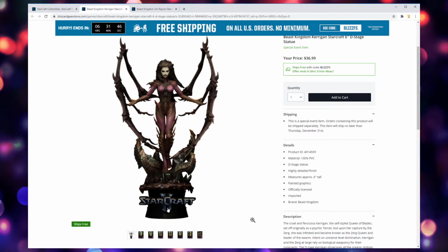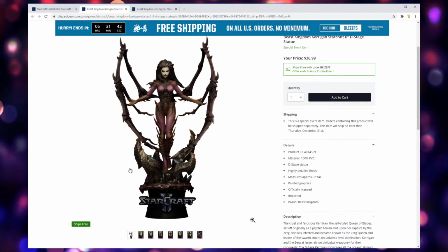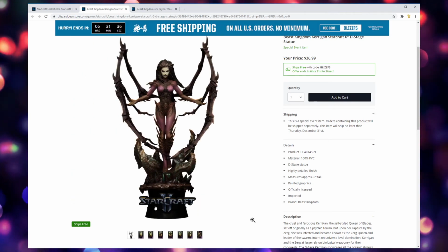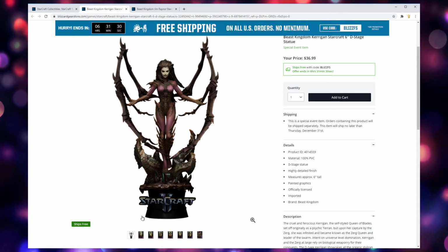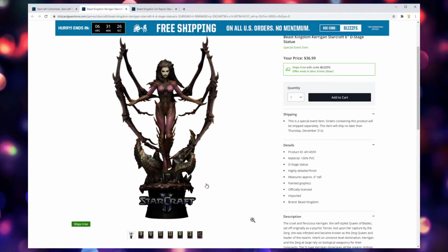I've said this 1,000 times before. If you don't know who this figure is by looking at this, then you wouldn't buy it. You know what I mean? You don't need to look at this and go, oh, it must be Starcraft 2. It must be a villain of Starcraft 2. And because of them doing that, it has this weird kind of hourglass base that just doesn't really kind of mesh with the overall flow of the statue.